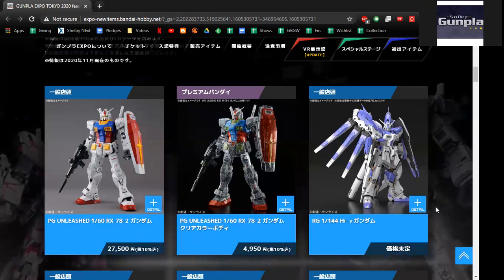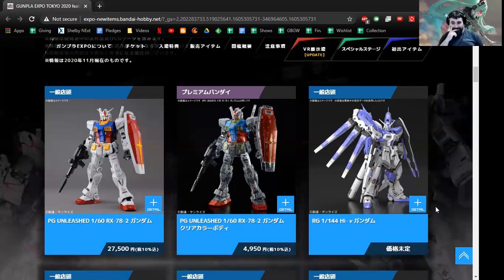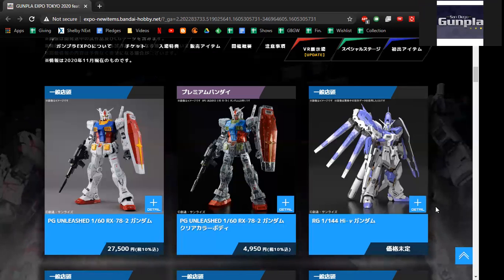I was really convinced that they would make the Hi-Nu a P-Bandai model, just because of how similar a lot of stuff is. But when I'm looking at this, it is significantly different, especially after building Daniel's Master Grade version of this Hi-Nu. It is really different from the regular Nu Gundam. So I'm very pleased that they decided to make this a general release.